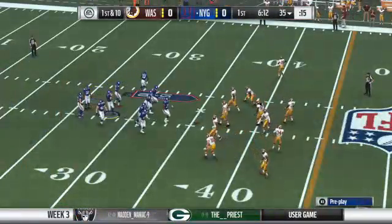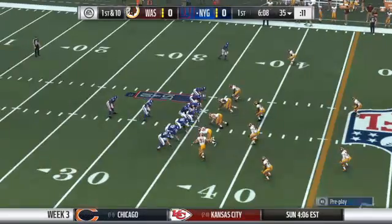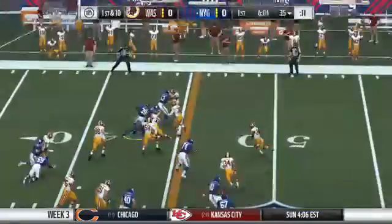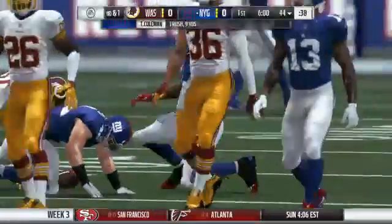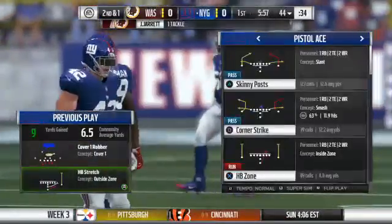Well done. Love the recognition because you can prepare for everything. You can watch the tape and put together your game plan, but you still have to understand what they're doing in terms of what they're showing and be able to adjust accordingly, and they did exactly that. 9 yards is the pickup there, and they'll have a 2nd and 1.